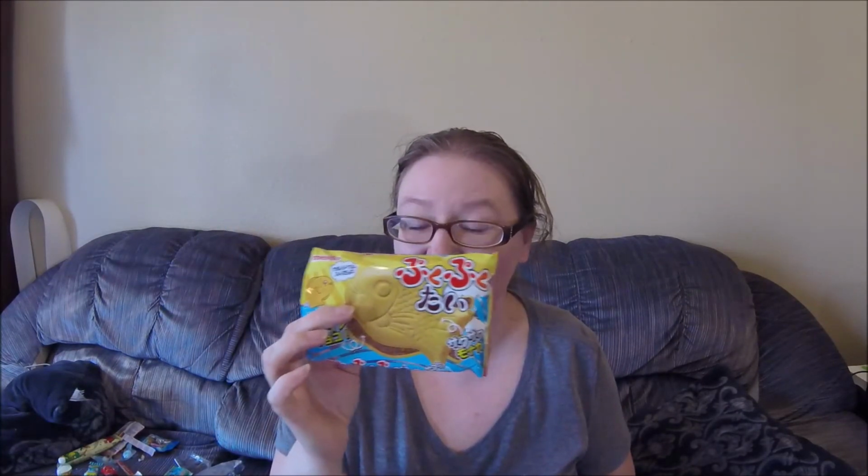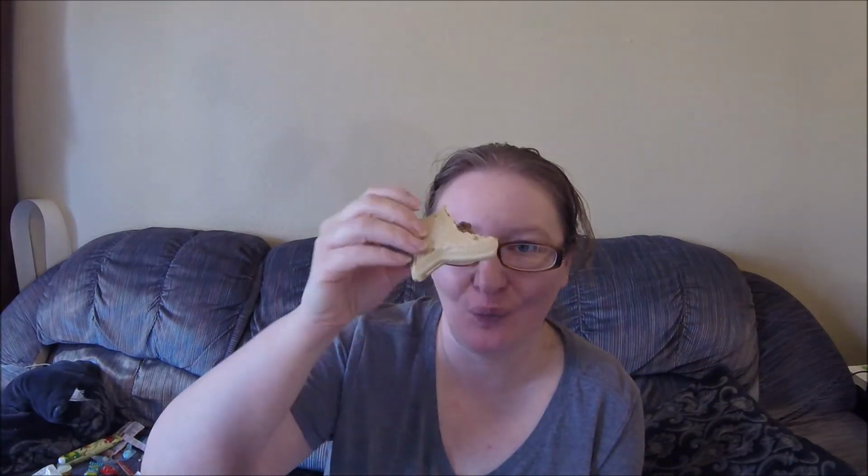These little fish snacks are just delicious. I've had them before, and if you've watched my old tasting videos, you know that I love wafer cookies. And this has a very satisfying wafer bit, and then it also has a nice soft chocolate inside. It's not puffy. It's a solid chocolate, but there's lots of air bubbles in it. So it almost reads in your mouth like eating a pudding more than a solid chocolate bar. And it is very, very good.